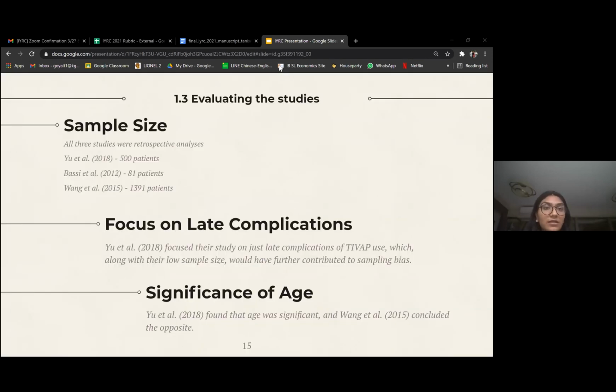All 3 studies outlined previously were conducted retrospectively. As previously mentioned, retrospective studies are often subject to bias. Furthermore, the studies by Yu et al. and Wang et al. both had significantly lower sample sizes of patients compared to Bassi et al. This reduces the statistical power of their findings. Yu et al. also focused their study on just late complications of TVAP use, which, along with their low sample size, would have further contributed to sampling bias.